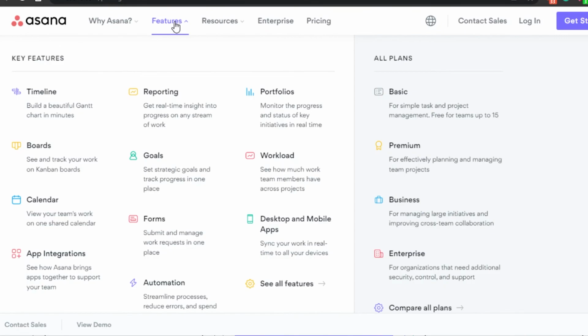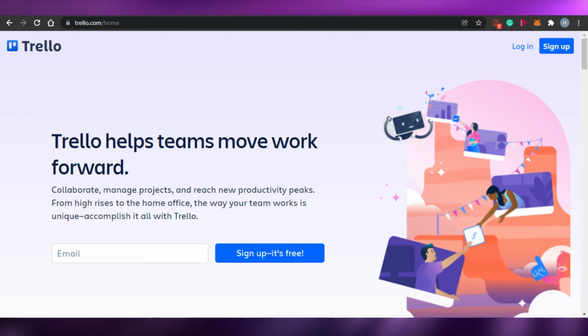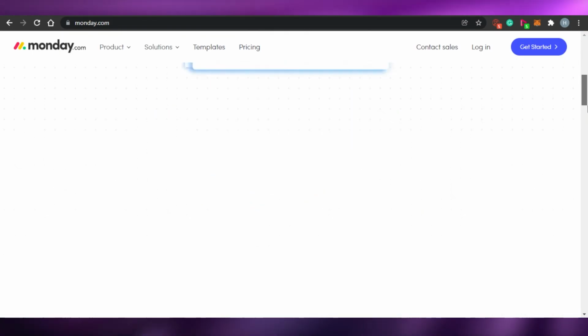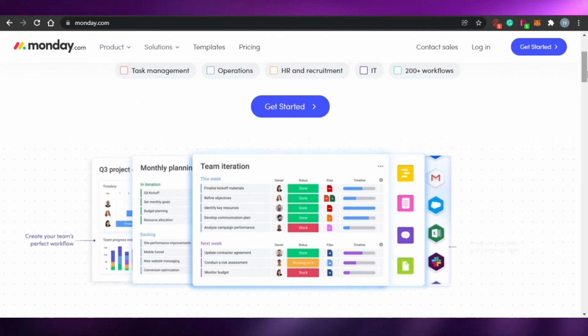So yeah, guys, Asana is also one of the very advanced and modern options for you, and very efficient for you to use for your productivity and to manage your team. And this brings us to the end of the video. I hope that I was a big help to you, and now you have an idea how these project management softwares work, and which platform is better for you to use for your team.